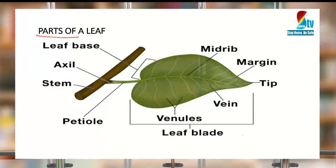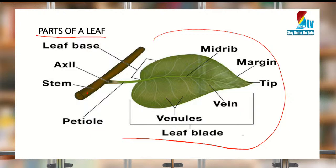We know that a leaf comes from a plant. As we can see here, this is our leaf. This is the stem, and we call this the axil. Then we have the leaf base, which is this part. Then we have the petiole, which is this structure here. And then we have the midrib, which runs in the middle.